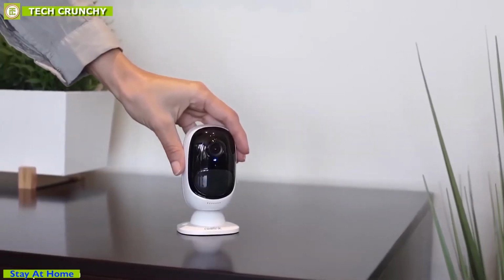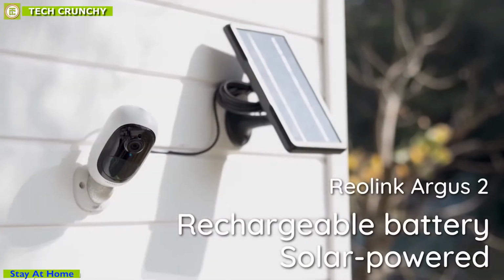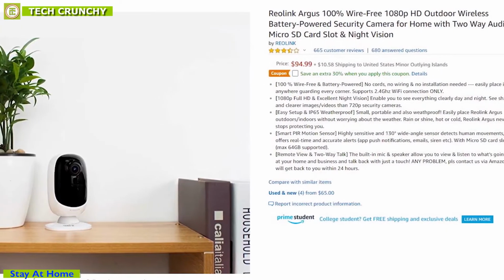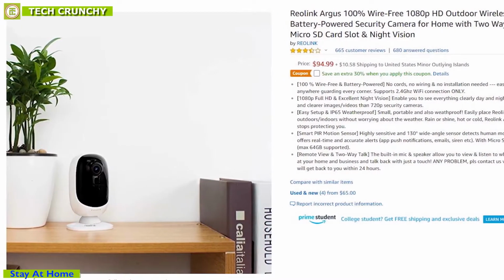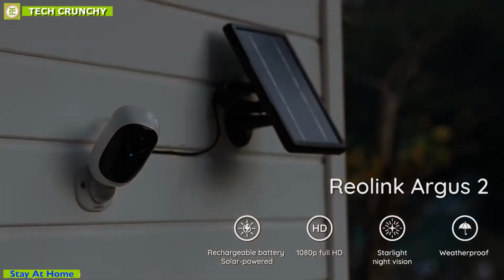For a rechargeable option, there is Reolink Argus 2, which can charge via a separate solar panel. The Reolink Argus is available on Amazon at $104 only, and there is no monthly subscription needed for the Reolink Argus.